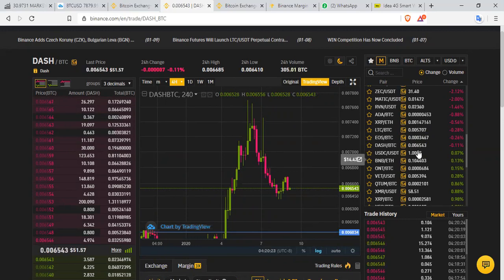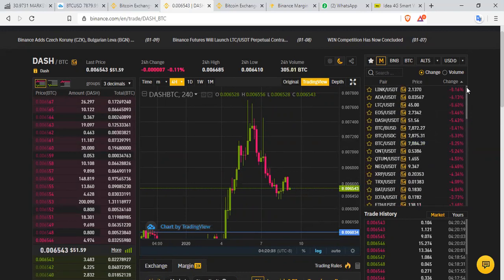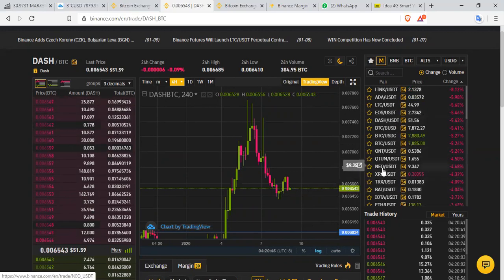So you make sure you look at all these coins before you short any coin, and most especially you can increase your BNB while shorting it around here. So you look at all these coins, anyone that pumps very hard, if BTC is going up, just open a short position on any of these coins and it will go down.